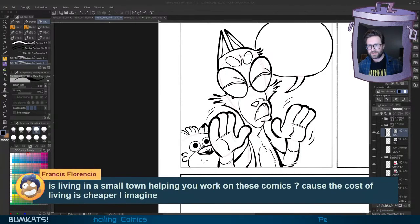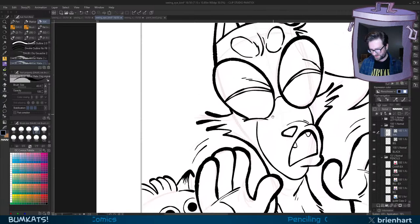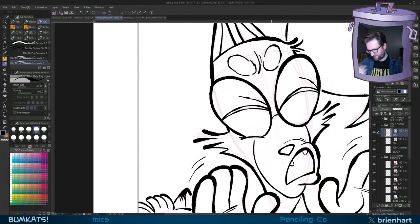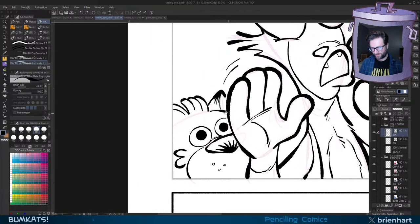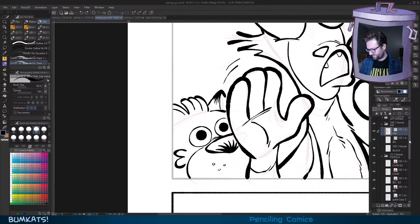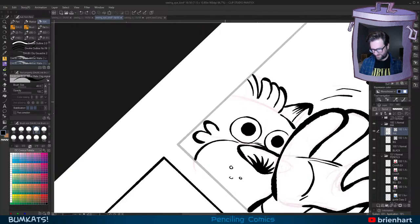Is living in a small town helping you work on these comics? Because the cost of living is cheaper, I imagine. Yes, in a way, I guess. We actually moved to a small town because we were able to purchase a house, because it was the only place we could afford. So not having rent certainly helped, and the lower payment on the house definitely helped.